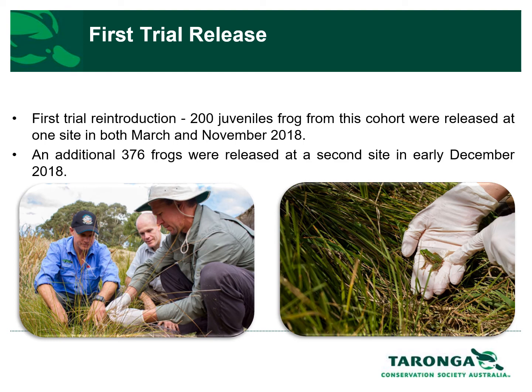We expanded that to a second site as well. An additional 376 frogs were released at a second site in early December 2018. And this site was a larger site as well. For both sites, to choose the translocation site, we incorporated a number of factors, including making sure the habitat is suitable for the species.